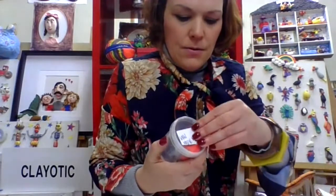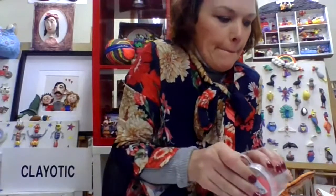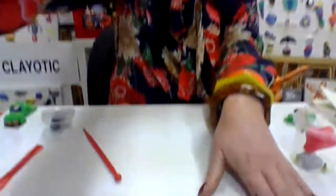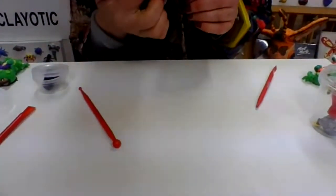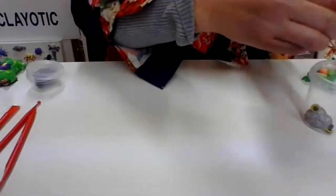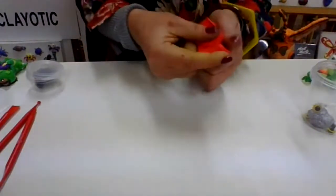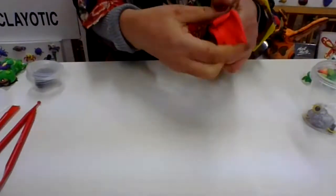I'm going to open this up. Okay, so I put it back down now. Great. We're doing good. We're doing very good. Hope you're happy. Yeah, hopefully. Now, so we're going to get the red. So I'm just going to blend, stretch and fold my red just for a little minute, just to make it more, again, more pliable.